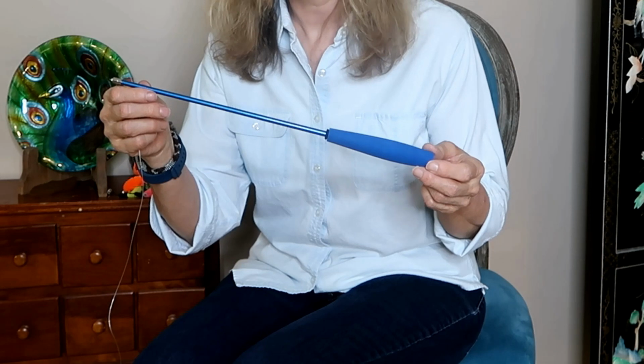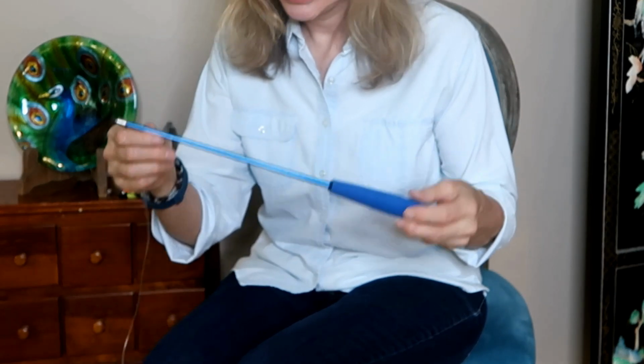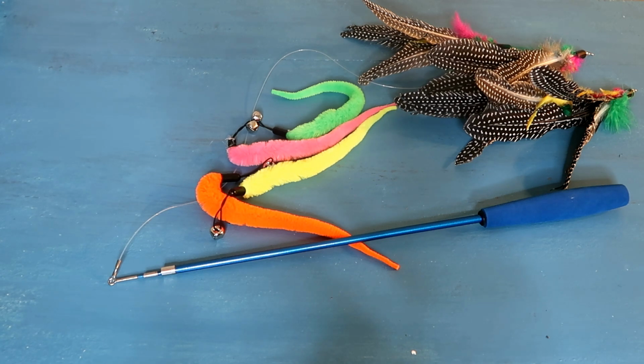It feels like a premium cat toy. It expands from 15 all the way to 40 inches. It's made from non-toxic materials and can provide lots of exercise and fun for your cat. So I want to see what the kitty, Sweetie Lulu, thinks about this toy.